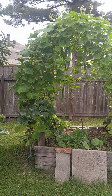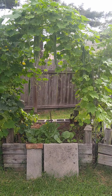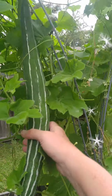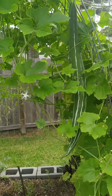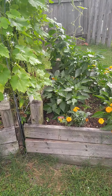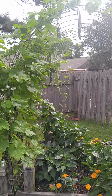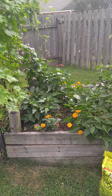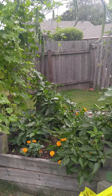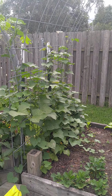The python gourds or snake gourds are doing really well and getting really big. And there's the komatsuna. They're taking over the next garden, and there's the pepper garden. Orange, yellow, and red bell peppers.